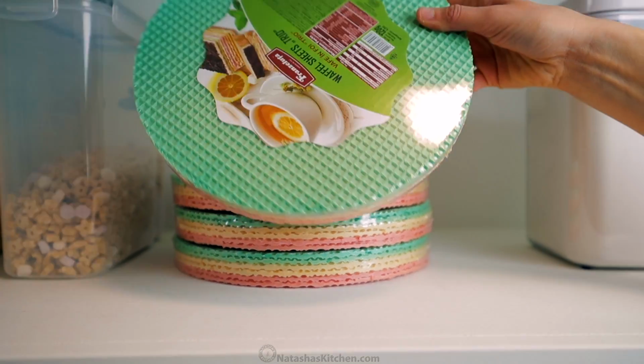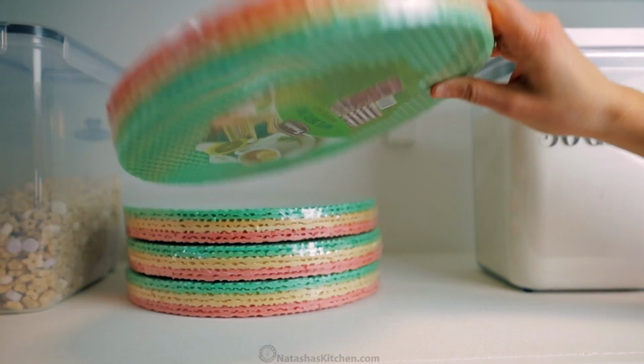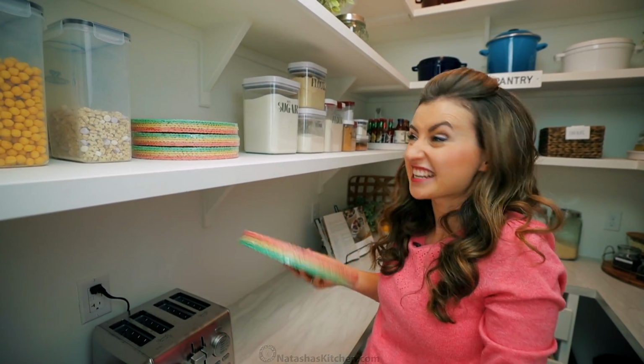And then our waffle cakes. We do have a recipe for a waffle cake with dulce de leche frosting. It is so good and super easy. So we like to keep these for parties. It makes for a super fast cake.